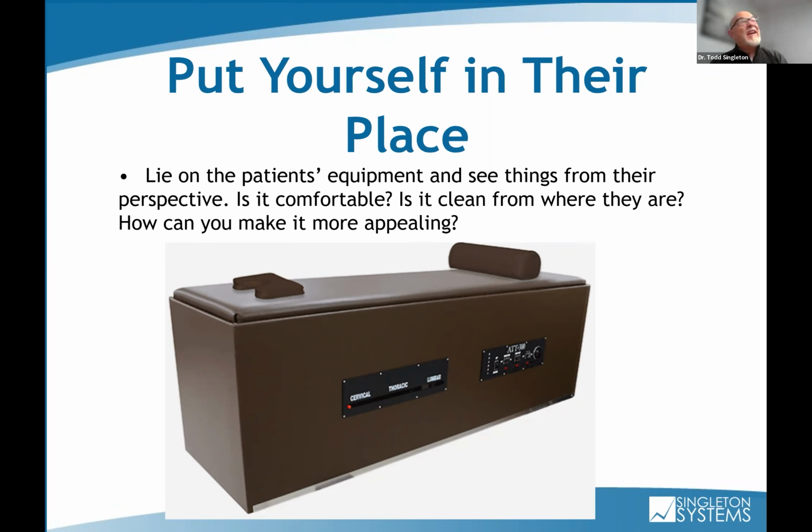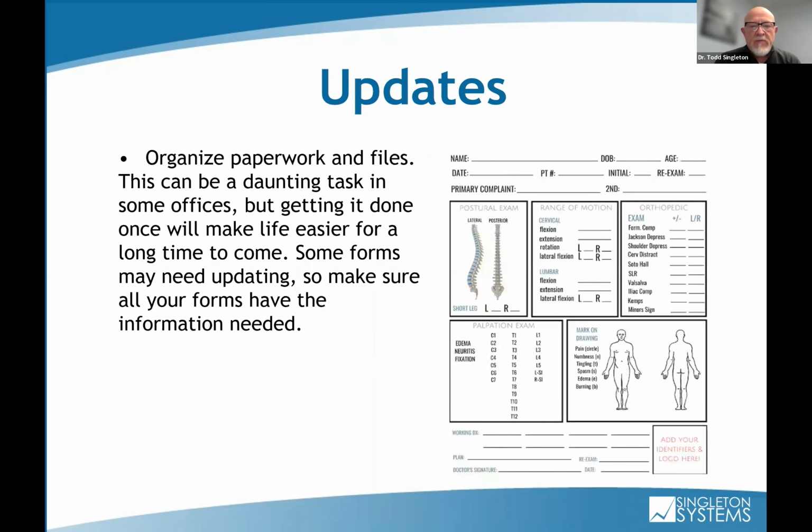Sometimes there's a drip from the roof and it's stained, all yellow, and you're going, oh, I didn't even notice that until I was lying down. This is what patients have been staring at. Oh, if a doctor can't fix that, then that's not going to be very good for me. So, updates. Organize paperwork and files.